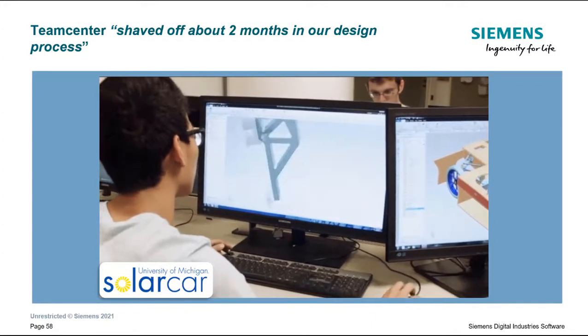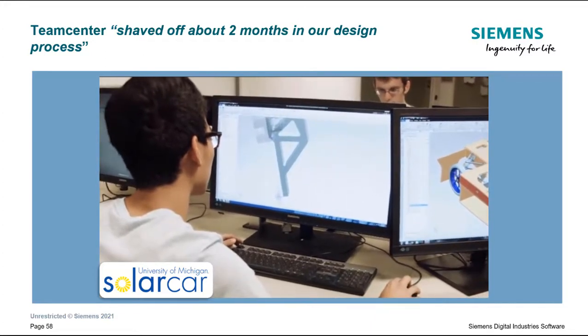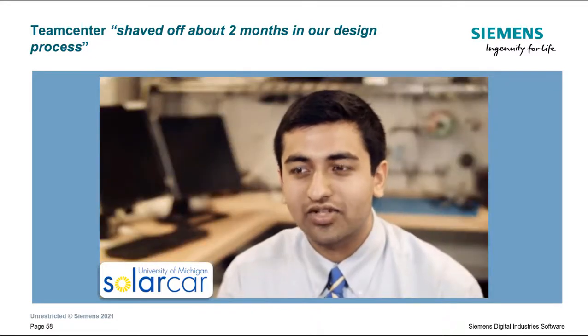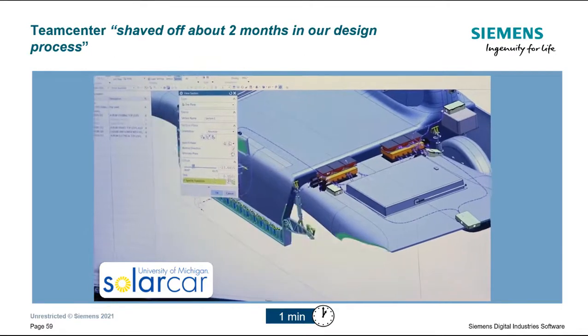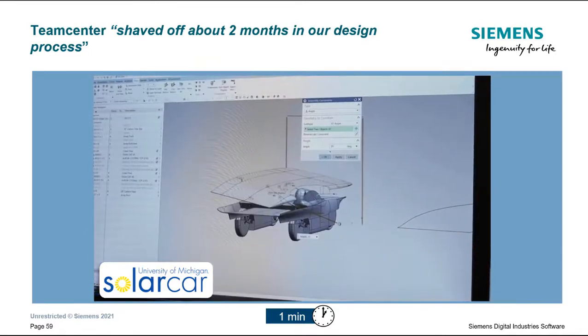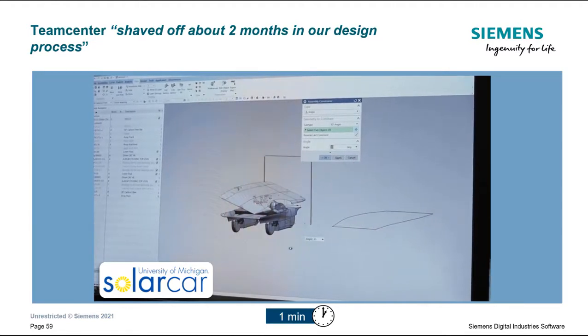Without this software, I do not see how we could build the car that we do. If we had used Teamcenter in 2013, we would have shaved off about 2 months in our design process. So one of the big things has been managing our files. Before, we had a really difficult time managing which file we were working on and just integrating all the files from all the different divisions. And that has changed drastically this year with Teamcenter. Using that software, we were able to combine all of our files together in a single, concise way.